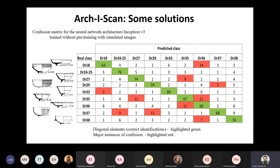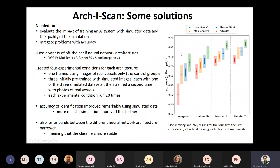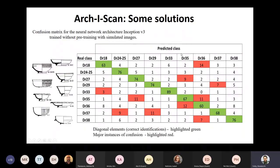So this is a way of showing basically what we get with Inception. As I said, Inception v3, if I just go back to that slide, is the one that seems to be coming out on top all the time. So looking at what happens when we use just the real images and no pre-training with simulated images. Here are the different shapes down here. This shows you the level of accuracy. The yellow, the red down the middle highlighted are the correct identifications. It's identified the vessel as Dragendorff 13, etc. It's mixed up Dragendorff 13 a bit, 18, with Dragendorff 36, which are these two flattish vessels. But we've got an accuracy somewhere between 60 and 89%.